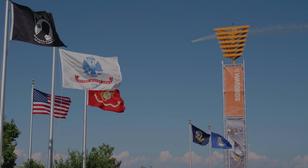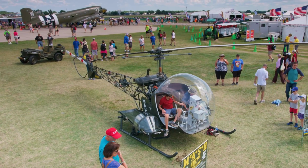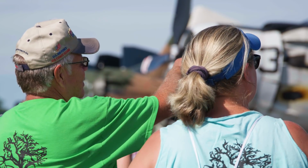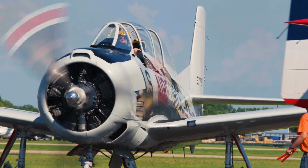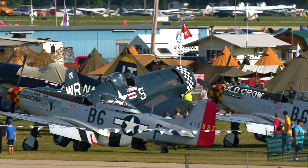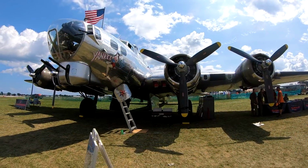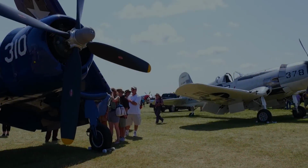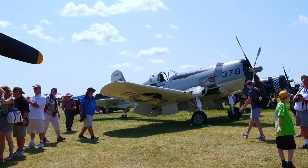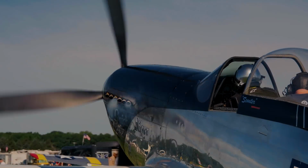Warbirds area is often the first place for the general public, especially first-time attendees, to visit. The call of the big engines, as well as the sheer nobility of these ex-military aircraft, is a sobering sight. As Warbird pilots will tell you, you don't fly these, you drive them.